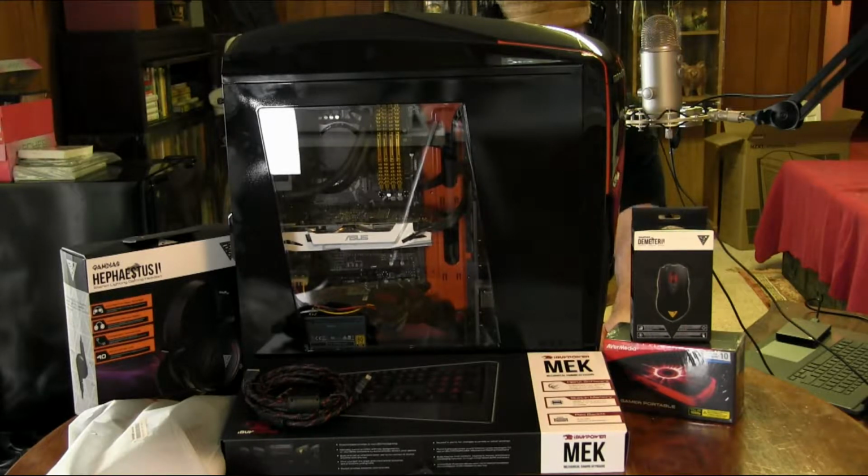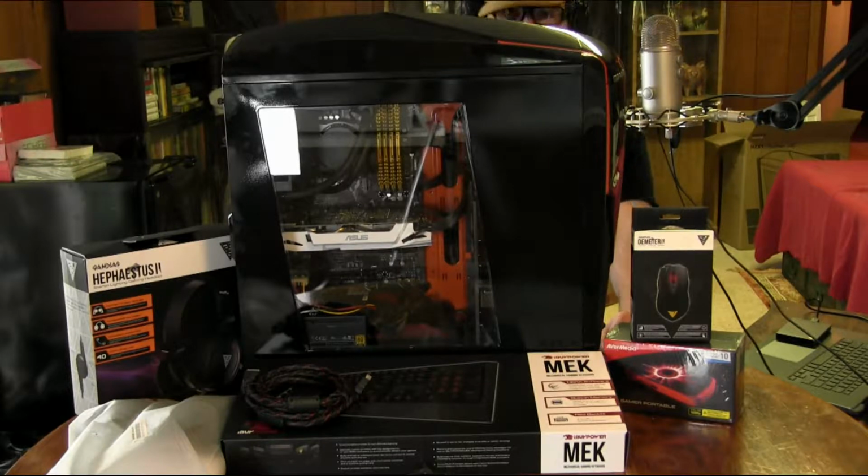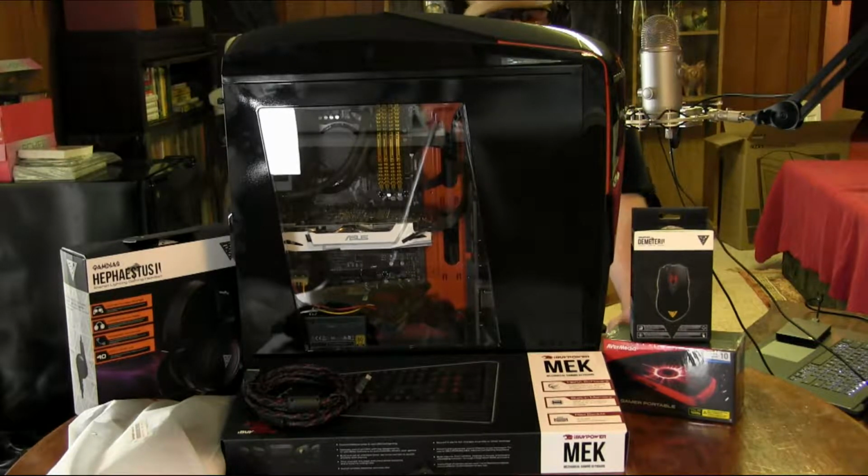I will say I am very happy with the whole process of ordering this. I only spent a few $100s more than if I had bought all the components individually myself. So I'm really happy with that. Overall, I'm really happy with it. And so, that's my new computer. And it is working great.